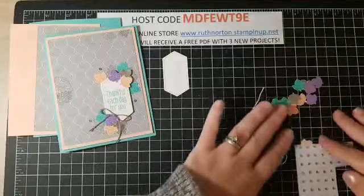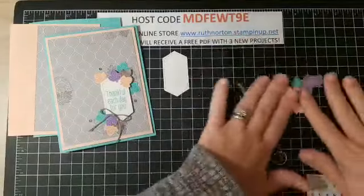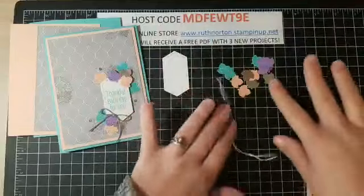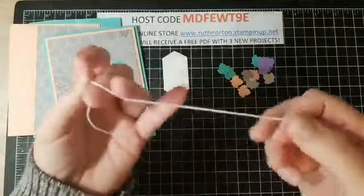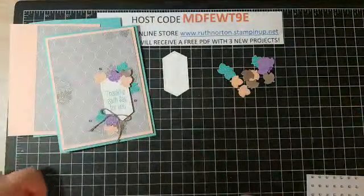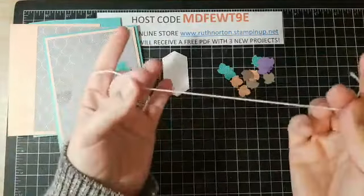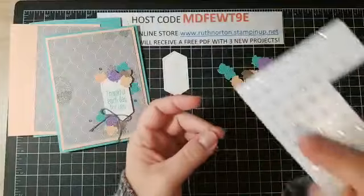And then I have lots of leaves. I punched out a ton to prep when I was making this card. So we have lots of different leaves. And then I have a piece of white, oh my gosh, what is this called? Baker's Twine. Oh my gosh, it's a Monday morning. It's about 9 to 10 inches. And then we have some rhinestones.